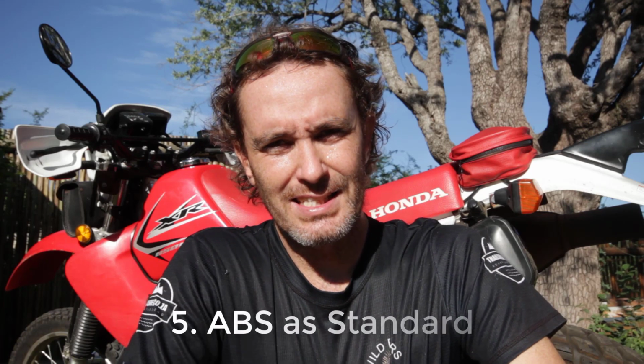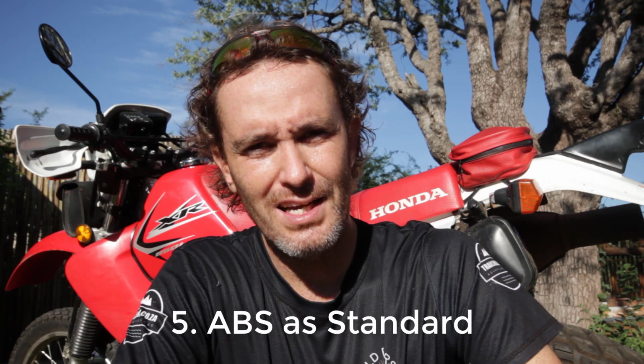Then number 5, it's got ABS as standard. Now it is a bit unclear here because we only have the press release to go by, and it was translated from Japanese by Google Translate, but the old model had ABS as an option, a $300 extra option, whereas the new model, it says ABS is standard on all the models.